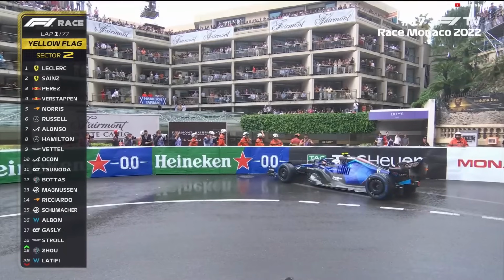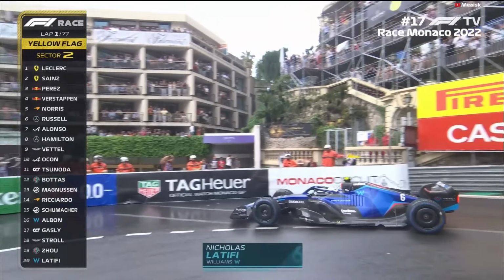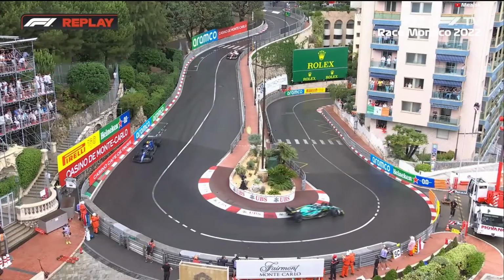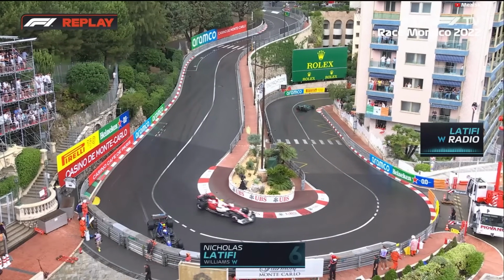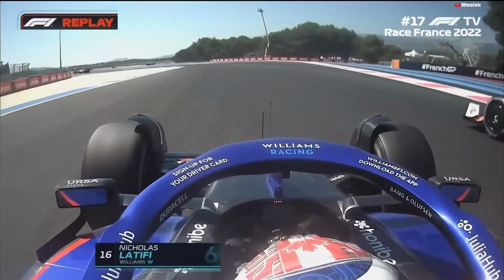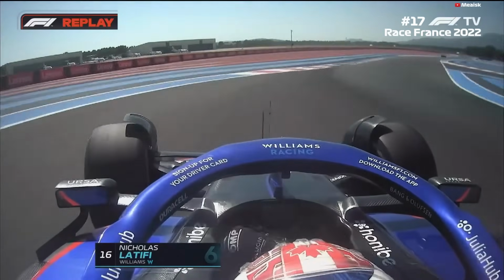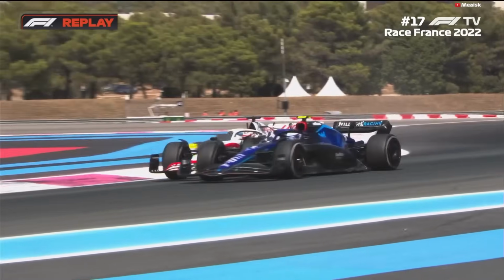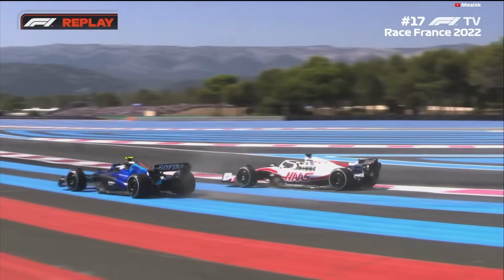Expecting at least. That's Latifi, who has managed to hit the wall down at what was Lowe's Hairpin. The hotel name has changed. Thankfully, let's just have a look here. Oh, my goodness. The car just didn't turn. Oh, so he's trying to pass Magnussen up the inside. Oh, he's turning in and squeezing Magnussen. K-Mag was really pinched on the inside, and then Latifi again just shutting the door at turn 2.